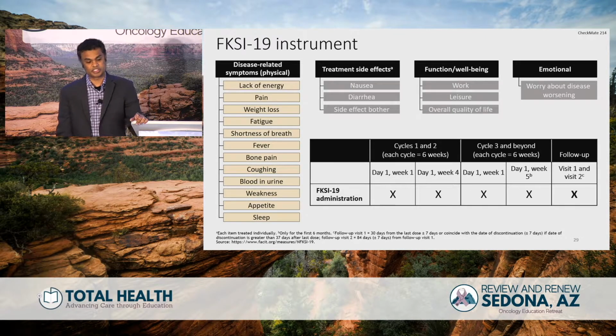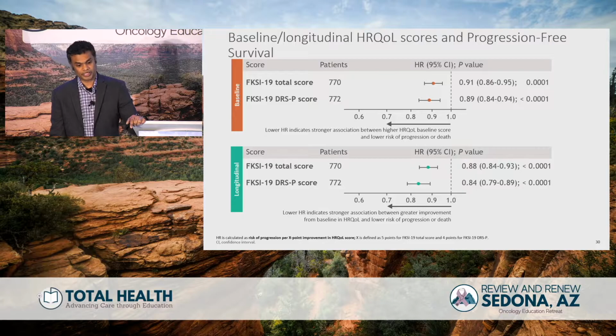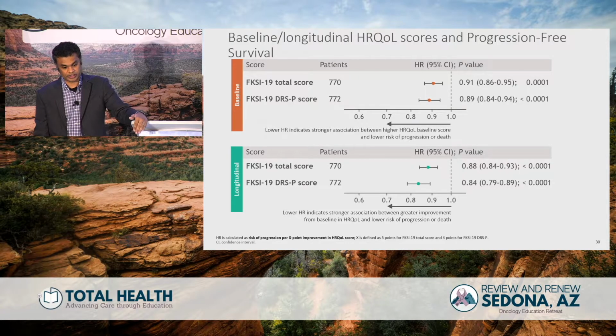This was the actual FKSI-19 instrument that was used. For the disease-related symptoms, they were looking at lack of energy, pain, weight loss, fatigue, shortness of breath, fever, bone pain, cough, et cetera. Some of the treatment side effects included nausea and diarrhea, and how they were interfering, as well as functional well-being and emotional well-being. On the top, you can see the baseline scores, and on the bottom, you can see the total score as well as the disease-specific score. It seems to be pretty significant.